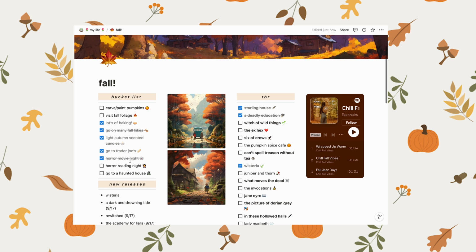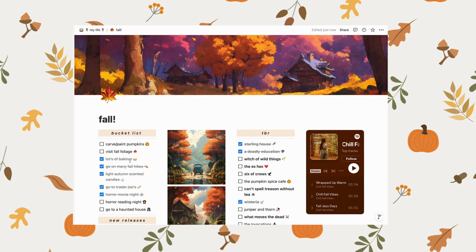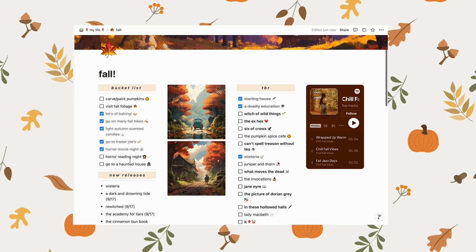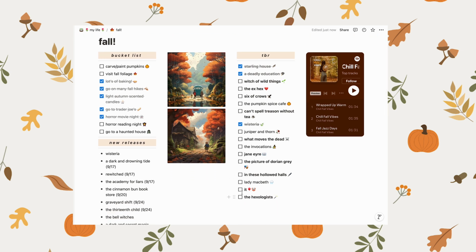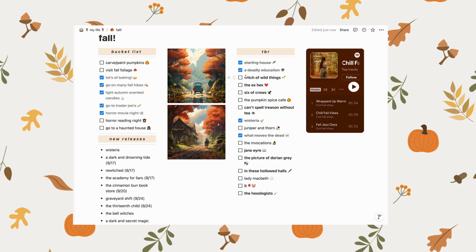This is very similar to the spreads that I created in my journal, but I like to have two places for it. Then I have my TBR, which I think we can cross off What Moves the Dead. And the ones that are bolded are the ones that I own physically already, which this one I did recently buy, so I'll go ahead and bold that.